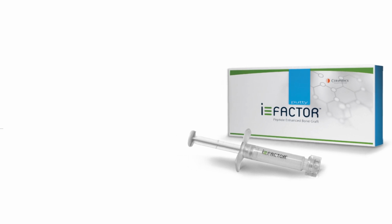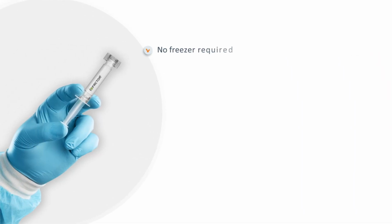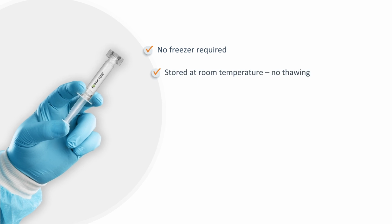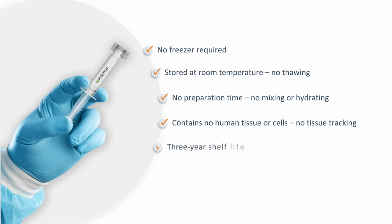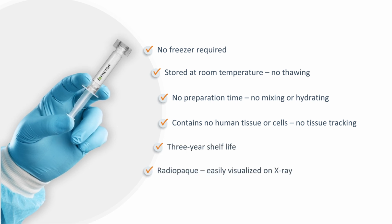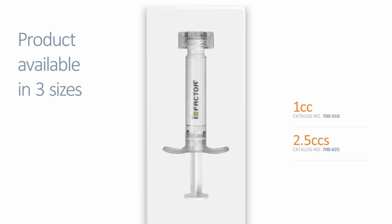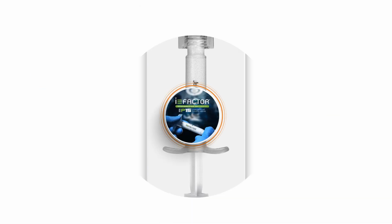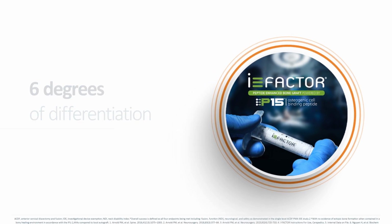iFactor has excellent product handling advantages. iFactor is ready to use off the shelf without the need for thawing. It doesn't have to be tracked since it is not a human cell tissue-based product. It has a 3-year shelf life and is easily visualized on X-ray and is available in 3 sizes: 1 cc, 2.5 cc's, and 5 cc's. In summary, iFactor has 6 degrees of differentiation.